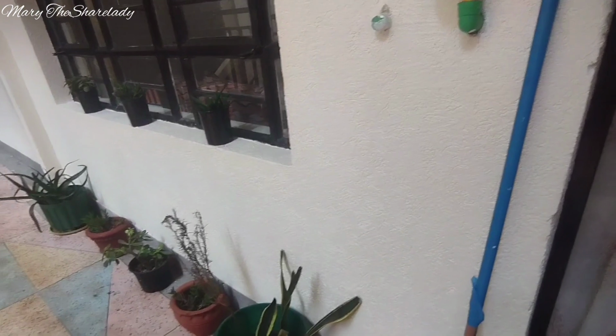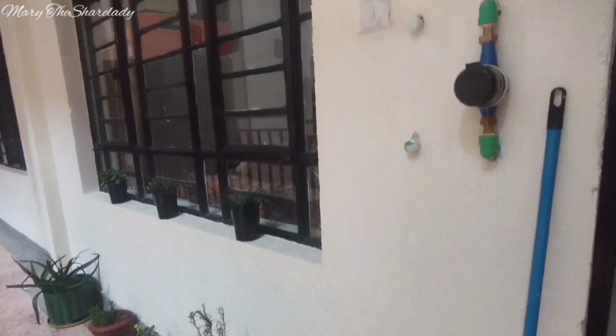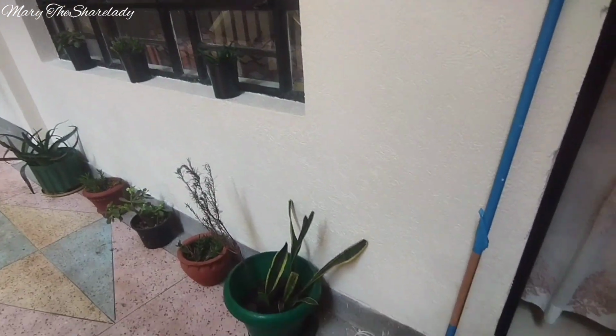Yeah, so outside the living room, this is where we have our plants, because I noticed at the backyard where the kitchen is, the sunlight is too much there, and the plants were getting damaged, so I moved some of them into the front side.